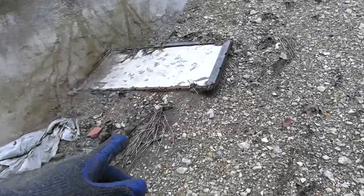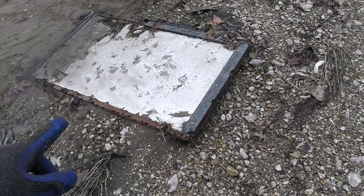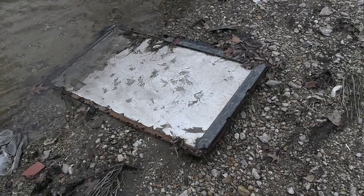Guys, look, we just found a flat screen. Jeff just pointed this out. No way. Jeff just pointed out this flat screen right here, guys. Look at that. That's a big 40-inch flat screen. Yes, it is. I actually need a new TV. Should I take it home? Yeah, you should take it home. Nah, we're going to throw that in the trash.